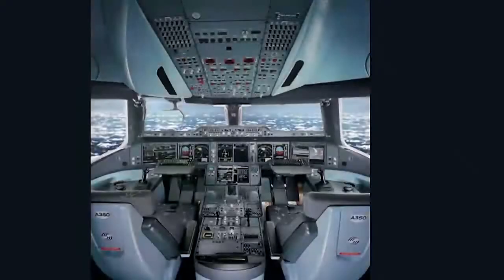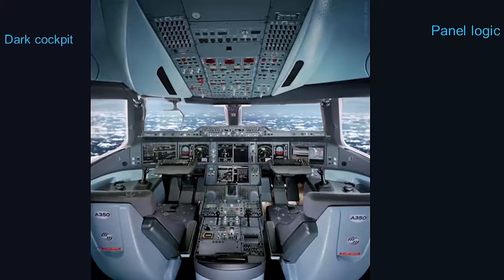The future, what do we have now? Based on the technology that came up in the 70s and in the 80s, we have now our very modern cockpits. What have we introduced in our cockpits? We have a panel logic. We have a dark cockpit philosophy. So you don't have to look at needles, at lights, to see if systems are working or not. In our philosophy, when everything is dark, everything is working properly.